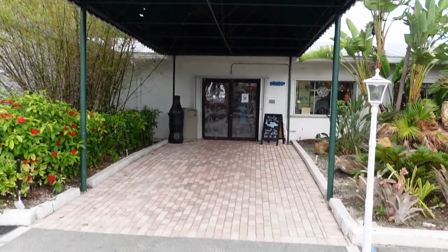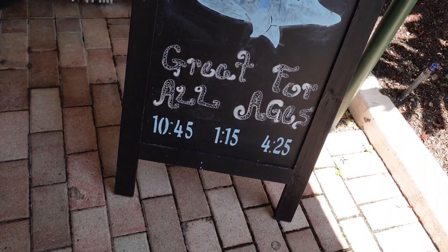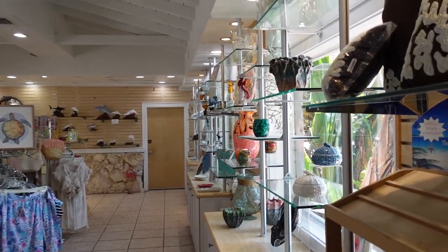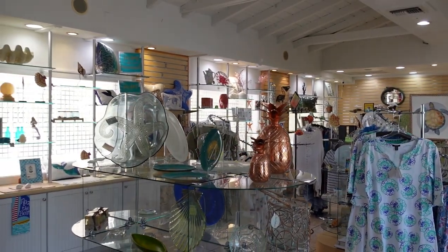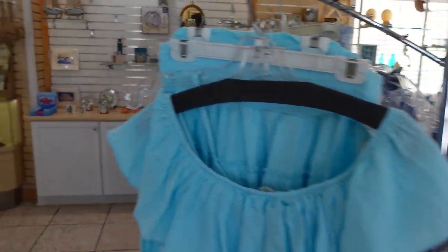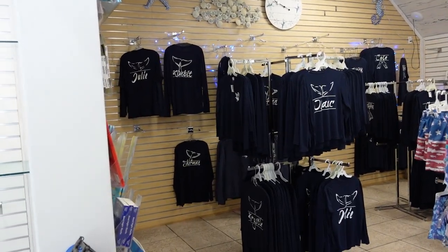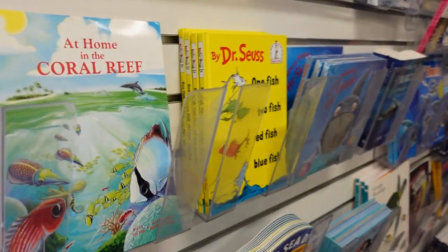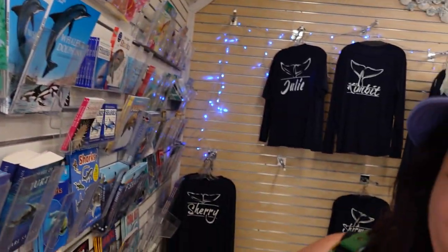As you can see, as we come up to the entrance, it says Wade with the Dolphins. Great for all ages, and these are the times. Really cool. Oh wow, look, they have a gift shop as soon as you come in. Also right here, all types of statues, seashells, seahorses, dolphins. Got clothes here, postcards. You got more shirts over here. Got some books. Ooh, Dr. Seuss. Nice. Oh, big extensive gift shop here.